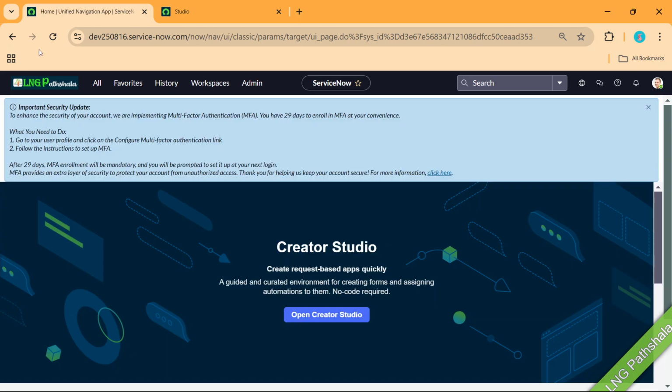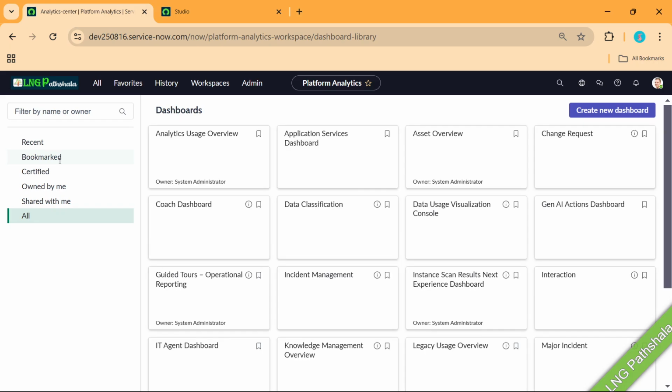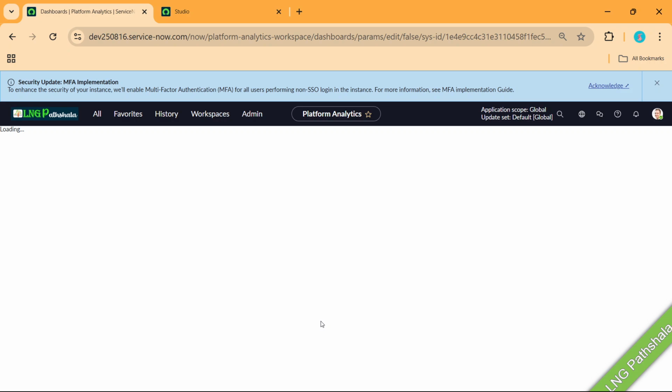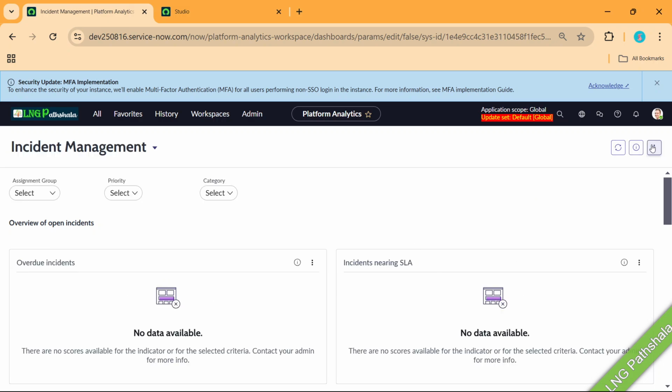Okay. So now let me go to dashboard here. Click on the dashboards, and now let me click on the incident management. Now I can download the dashboard. It means I can export the dashboards in PDF or the PPT. A very beautiful feature, because sometimes customers want this to be sent.